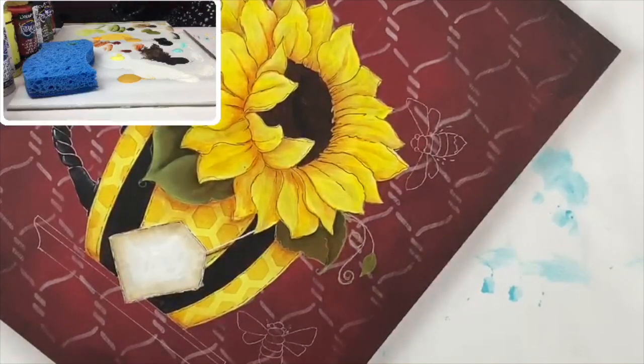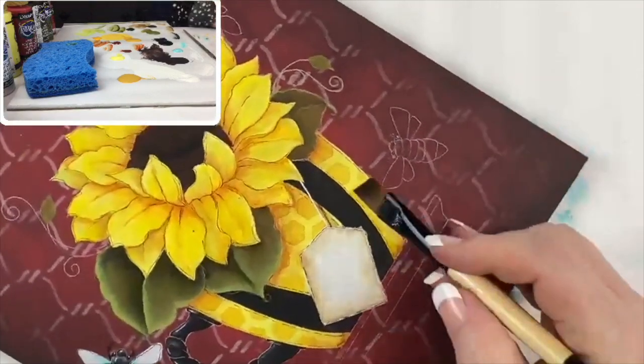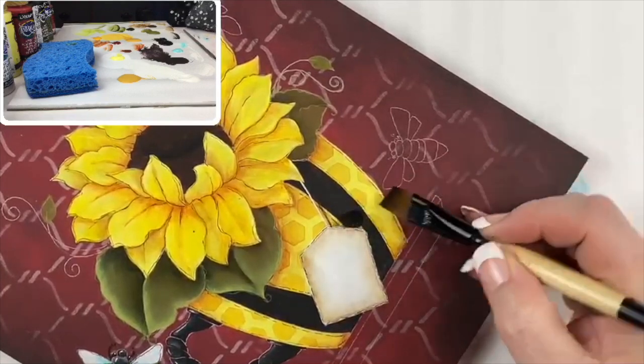So there's my shadow. And I'm going to put a shadow underneath. Where did my brush go? There it is. I'm also going to put a shadow underneath my tag.